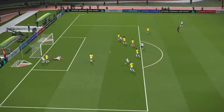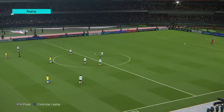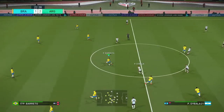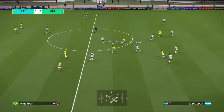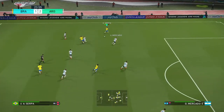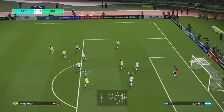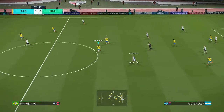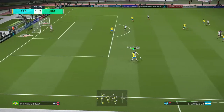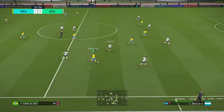Messi. Going for goal! Goal! Argentina! And they've got their lead back. Argentina take the lead. And it's Neymar. Gets into some space. Dybala spreads it towards the left. Lavezzi. Thiago Silva, great challenge. Thiago Silva, very firm in standing his ground there.